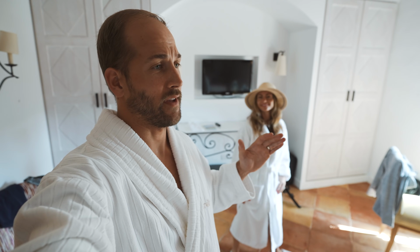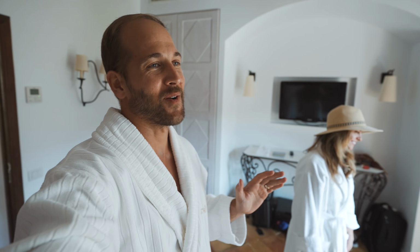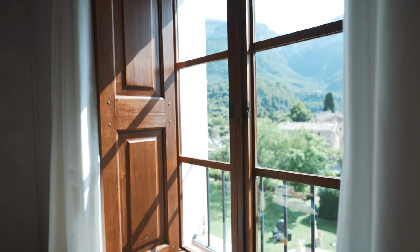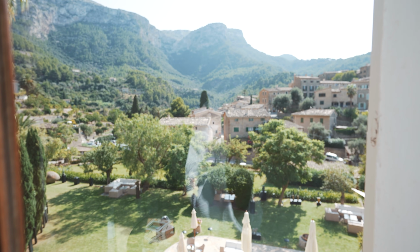This room is like 10 times bigger than our Airstream. It's massive. That's true. It's so big. The rooms are really nice, but like Colette said, you don't really want to spend much time in these because when you're in Majorca, you want to be exploring. But look at this view of Deià. Every morning. What a beautiful day.